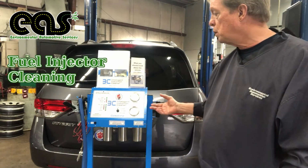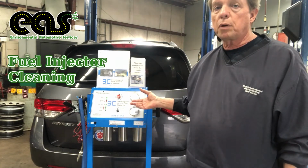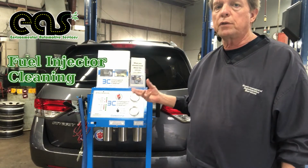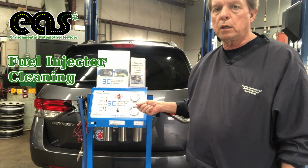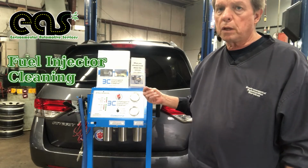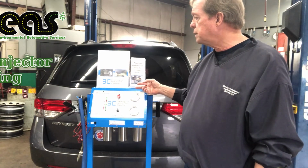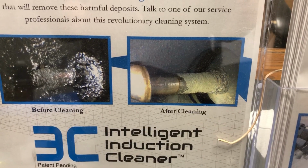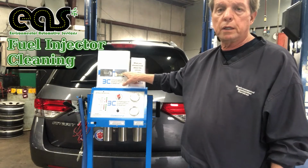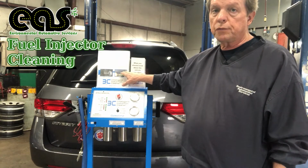And what this new intelligent induction cleaner from ATS does, it has a three-step process. It gets in there with the chemicals and softens up this carbon. And then we go in there with a cleaner and we clean that out through the exhaust system. And in the meantime, it helps clean up the converter too. So the good thing about this is, if you can see this picture here, you can see it has a lot of carbon buildup around that valve. After we do our process, the valve is very clean. It's not like it's new, but it's very clean.